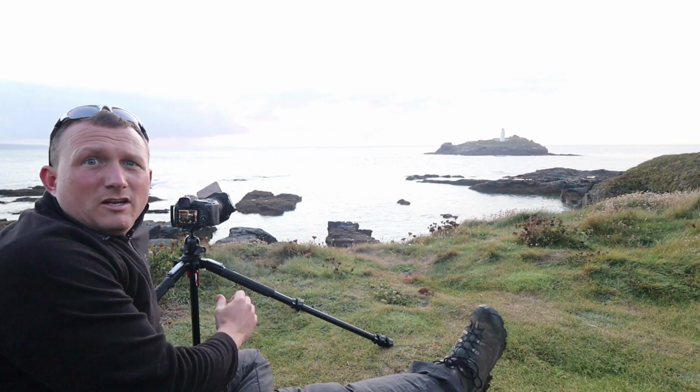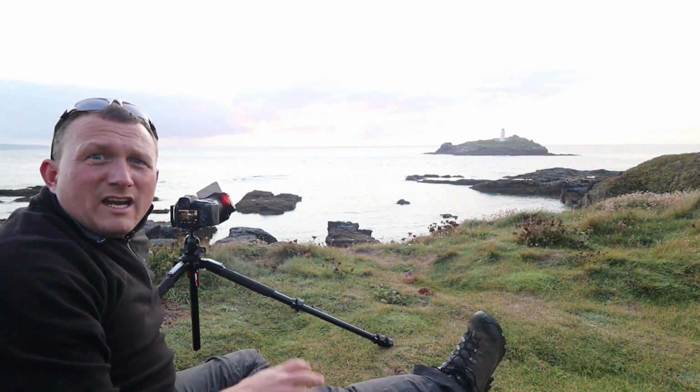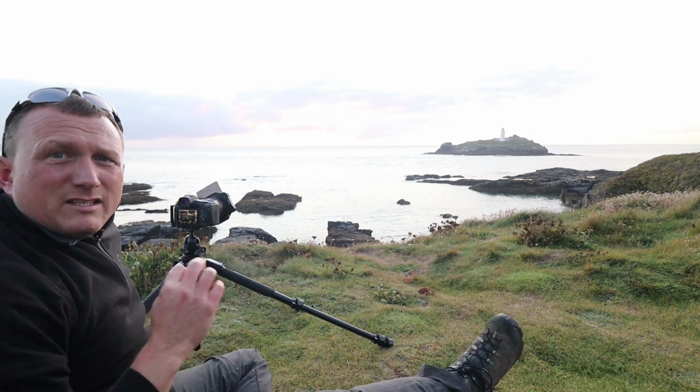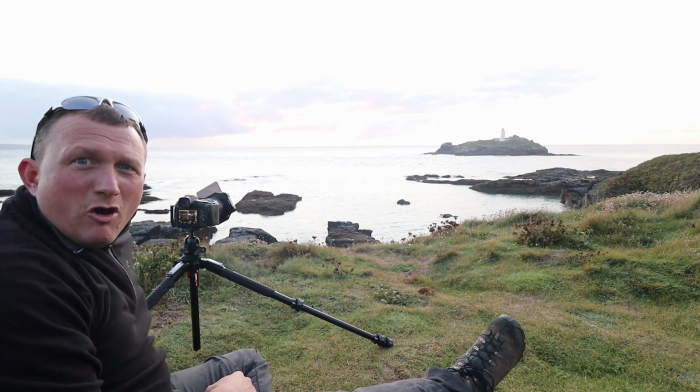This sky is lighting up fantastic. Those clouds are catching a lovely sort of reddy pinky colour, working out really well. And the sun itself now is just behind a very small fluffy cloud on the horizon.